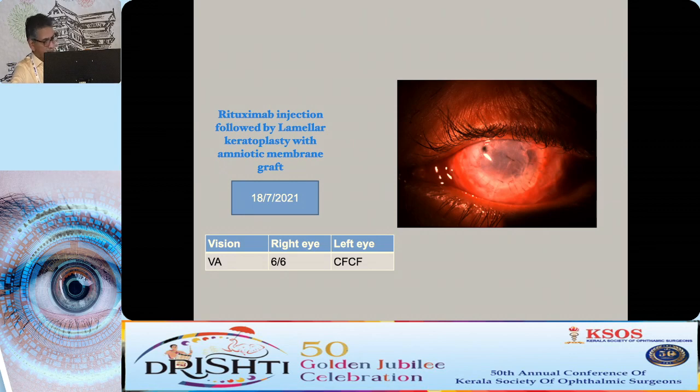So the patient was treated in a super specialty eye hospital. The patient had received, I think, cyclophosphamide, and his renal parameters were not doing well, so he was referred here. So he took a rituximab injection and cyclophosphamide also, and then after somewhat control of the disease, we took up the patient for a lamellar keratoplasty. Actually, do we have a pointer? I think four grafts were used.